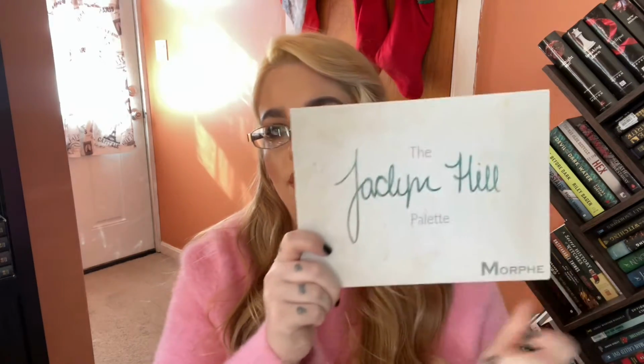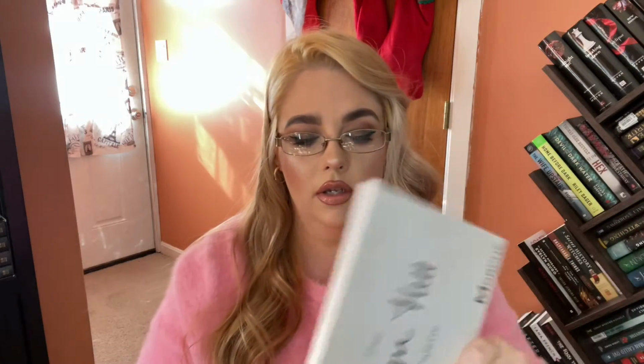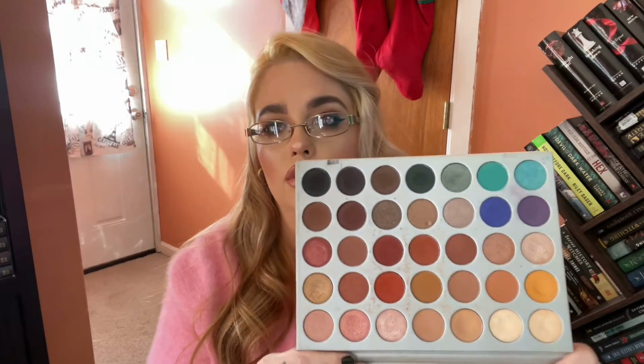This is really good. There are a lot of lip products, so I'm just going to do my last big thing, which is my eye palette that I was talking about in the beginning that I use daily, and then I will get onto my lipsticks. We'll just run through the lipsticks really fast. Now, this palette is the Jaclyn Hill Morphe palette. It's filthy. It is one of the best palettes there is. I know everyone has seen it, everyone knows about it. Mine is so well loved.